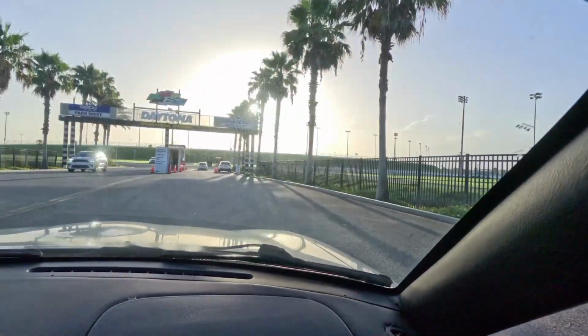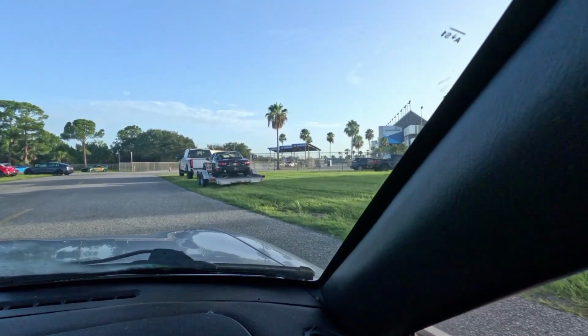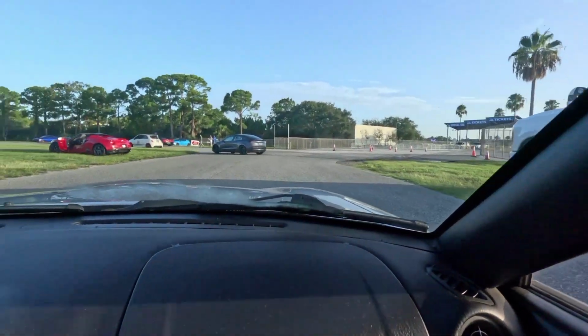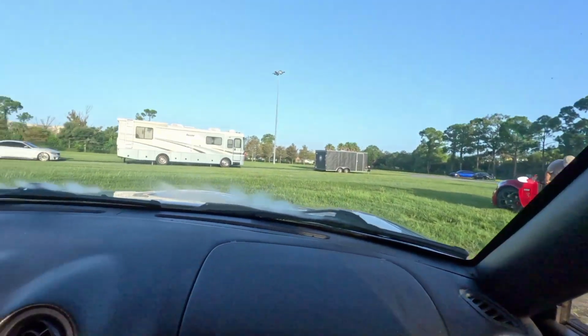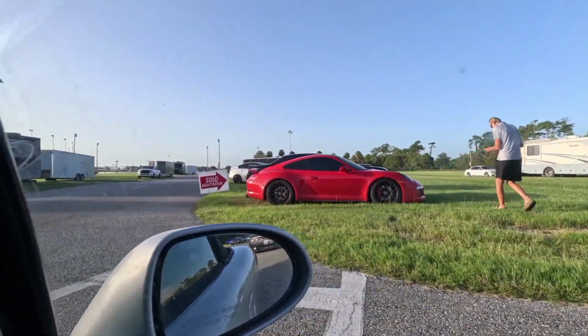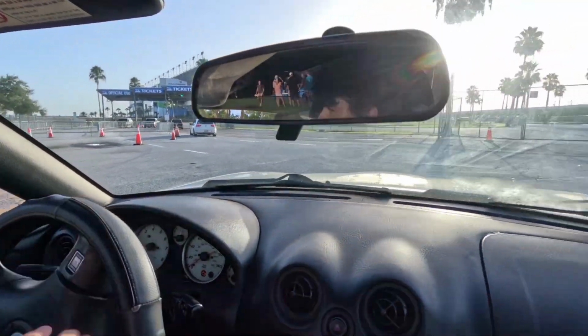Woo! We're here. Alright, so for the looks of it, there's some obvious signs that we are at Daytona. A nice little Alfa Romeo. There we go. Some of the cars that you see here. Beautiful 911. We got a little GTI.